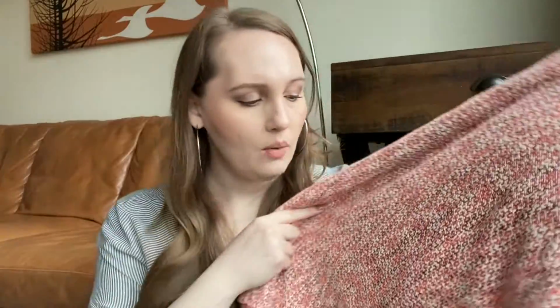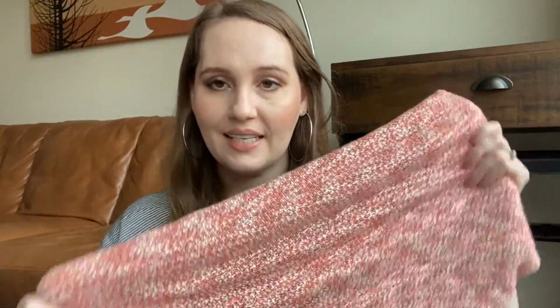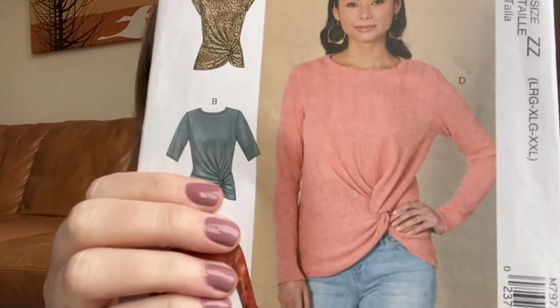First thing I got was this orange, brown, and white sweater knit. Super cute. And I bought this to go with a pattern that is already in my stash. So that was going to be McCall's 7975 with this little twist in the front. Really cute. I love a front twist. And that's gonna go with that.